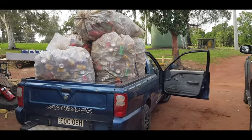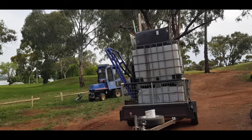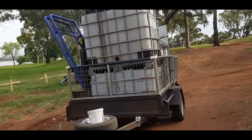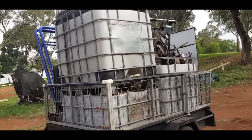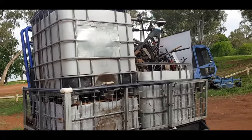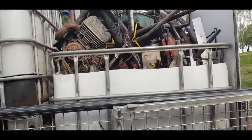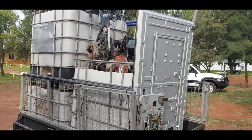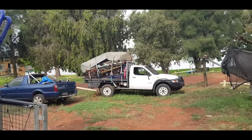So I'll just pan you around and you can have a look at the trailer. Trailer is currently chockers, the most I've ever had on there. It's still not full. Yes, you can laugh, but it's not full. Like, I got three IBC pods on there. Yeah, man, that's the way to go. But anyway, ute's all loaded down there, all ready to go.